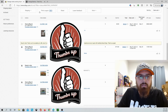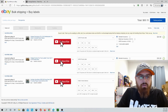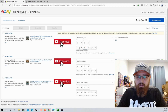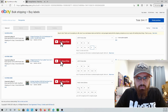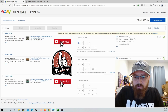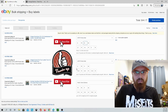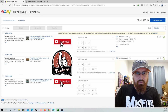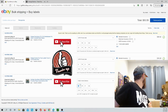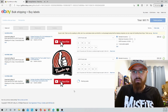I didn't pack that one yet. Shipping, purchase shipping label. And then you'll have the options here, so you can go ahead and input the dimensions, etc. So I know these two are 21 by 16 by 6. And let's see, the stereo is actually 8 pounds 8 ounces. The DVD player is 12 pounds 5 ounces.